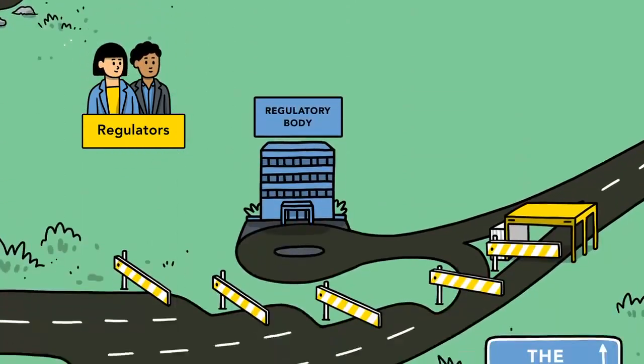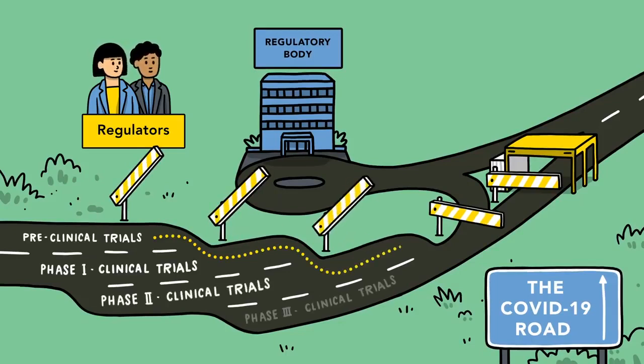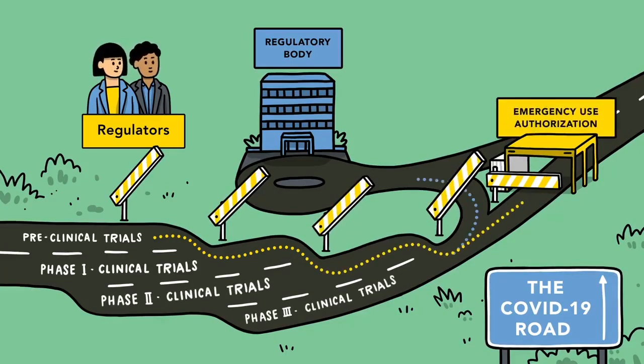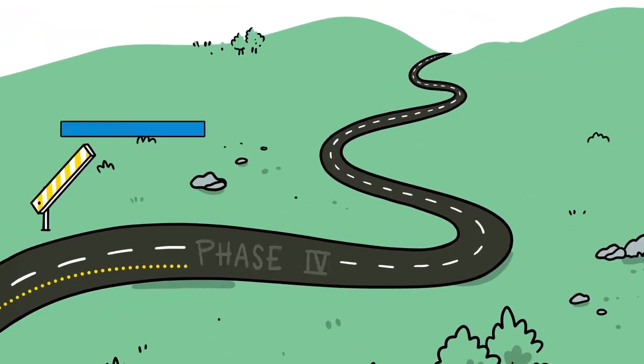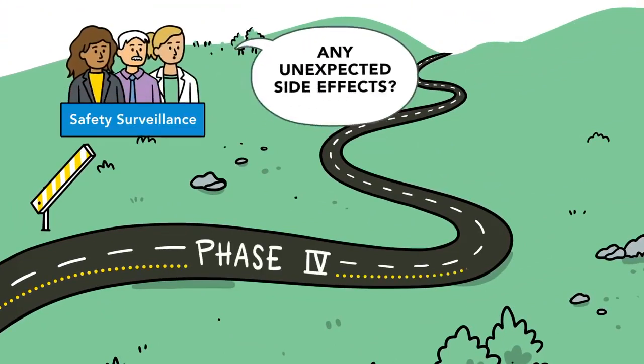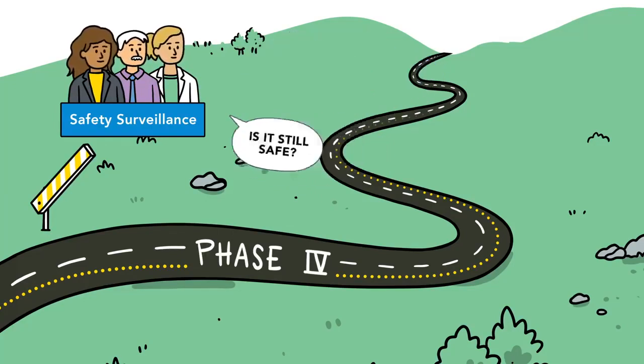But because of the urgent need for a Covid-19 vaccine, some of the phases can run in parallel, and the research team can submit a request for temporary authorization from national regulatory authorities and an emergency use listing from WHO. This authorization and WHO emergency listing are only given if the vaccine meets strict safety and effectiveness criteria. But the road doesn't stop there. Once the vaccine is in use, it continues to be monitored by health authorities for safety and for effectiveness to ensure the vaccine maintains the highest standards.